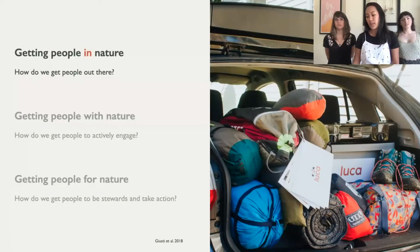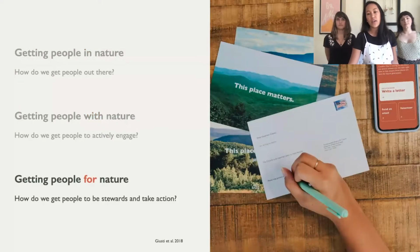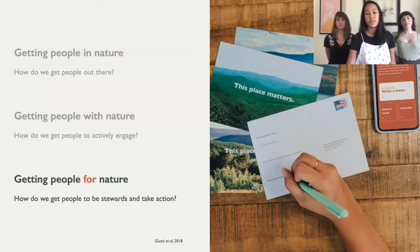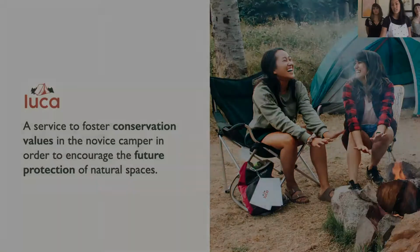And so, first, how do we get people out there? And once they're there, how do we ensure they actively engage? And finally, how do we encourage them to see themselves as stewards of the place they visit? So we created Luca. Luca is a service to foster conservation values in the novice camper in order to encourage the future protection of natural spaces. And to show you Luca in action, we're going to share a video about what the experience of using Luca looks like.